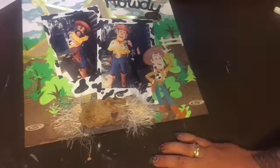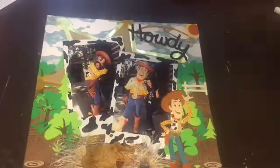So let me get a little closer and I'll describe it. And there's clouds in the back too. This is more of a three-dimensional layout. So I'm going to start at the top. Let me see if I can pull this around because I don't have my light on because of my camera. So let's see if I can get it to focus.